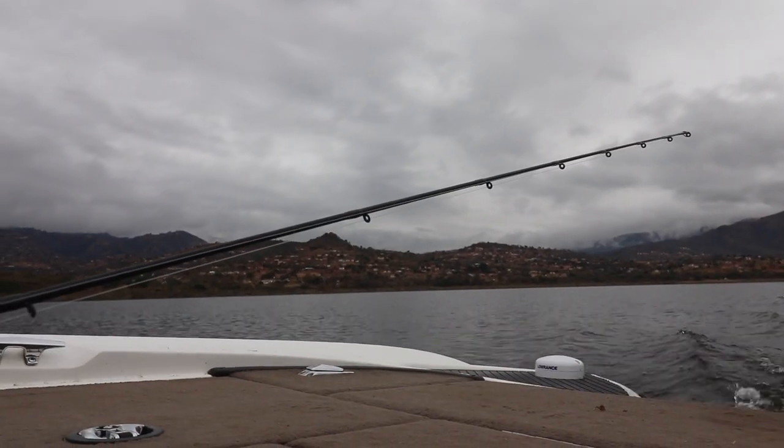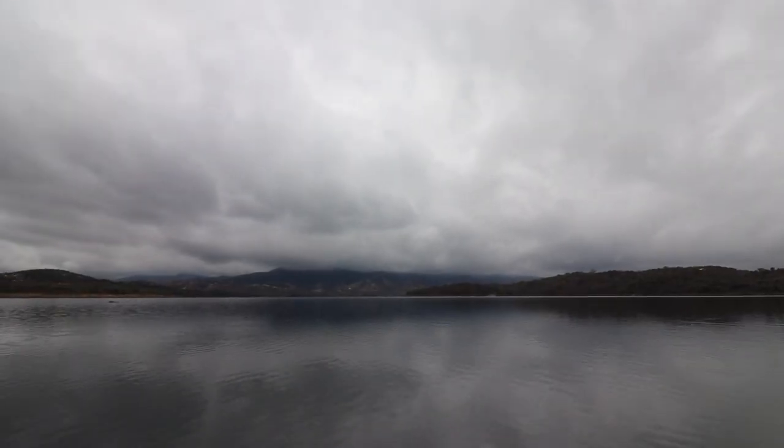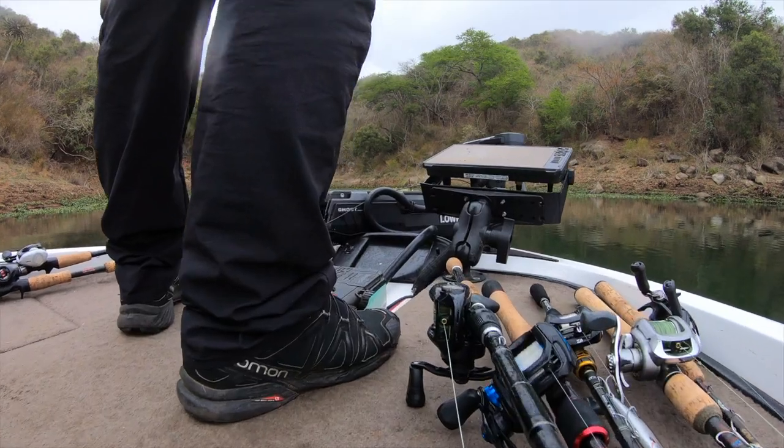At this stage there was still no pattern, and it's as if the fish were scattered, here and there a couple getting one or two bites and then going dead, where we then moved to the next spot, just to experience the same kind of pattern.